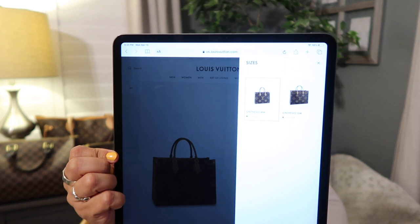The On the Go MM in the monogram is place in cart, so they do have it available, and they also have the GM available, so those are in stock. I'm not sure if those are hard to come by, because I've never tried to buy On the Go. It's not my style. I think that it's too boxy for me.